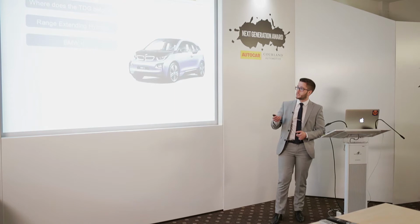There's one that uses the Rankine cycle. However, there's quite a lot of components compared to the turbine-driven generator, which means it's a bit more heavy and bulkier. So then where does it belong in the hybrid market? There are specific architectures that suit it particularly well, like the range-extending or serial hybrids such as the BMW i3.